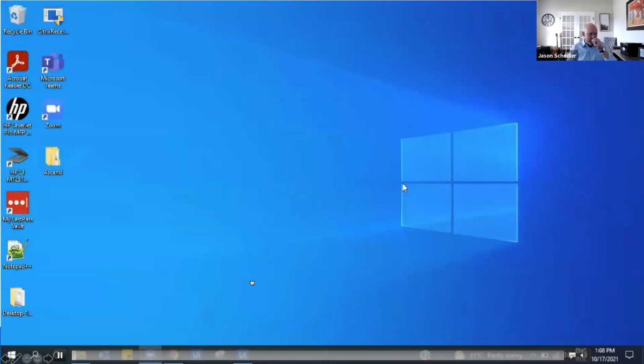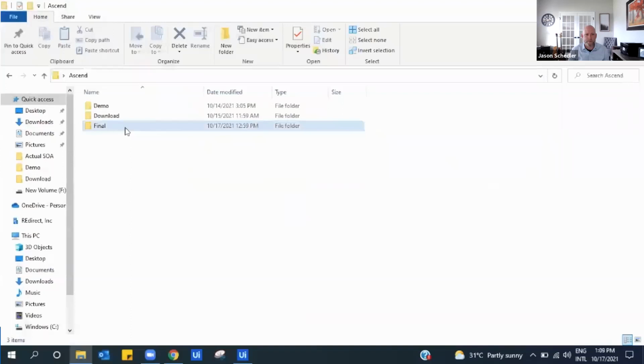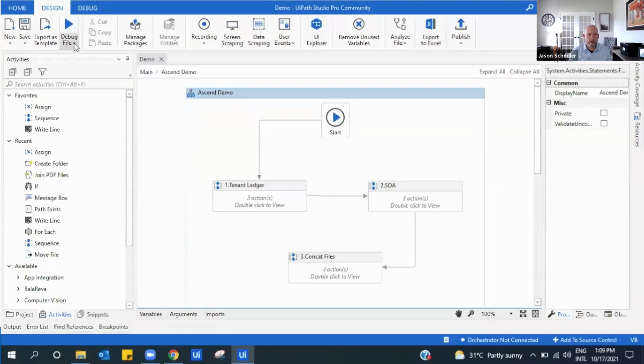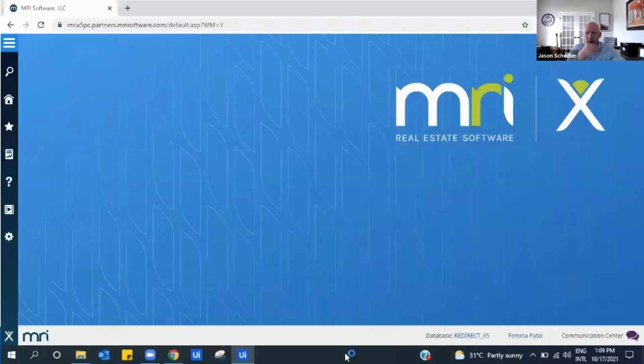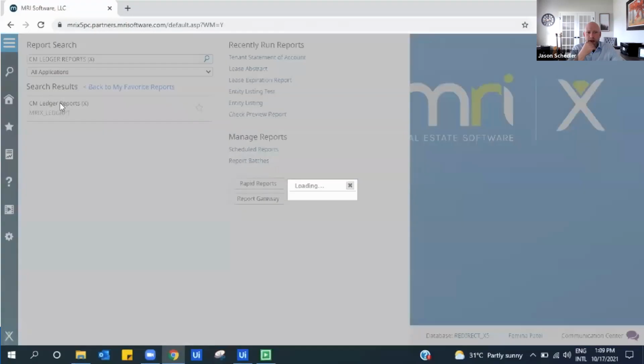And bear with me. RPA is so exciting. This is the UiPath platform. Real quick, showing you that there's nothing in the final folder. From here, we're going to go ahead and run the automation. Now the bot is performing on its own without any help. It's already logged into MRI. In most cases, we'd show you the login actually occurring, and it's looking for a certain report. In this case, the CM ledger report in MRI, and it's going to go ahead and run that.